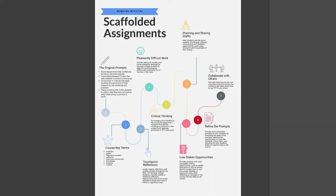We can provide low-stakes opportunities so students can work through some of the ideas of the course prior to a large project. We can refine the prompts. We can reduce the requirements to meet the demands of our term. We might adjust for the cognitive load that our students are experiencing. And of course, we want to collaborate with others just as we ask our students to. Talking with other faculty who are using the curriculum in our campus or elsewhere is essential.